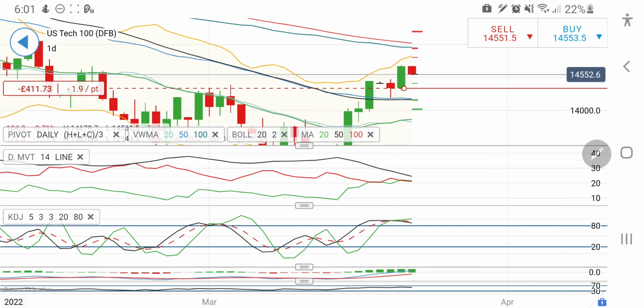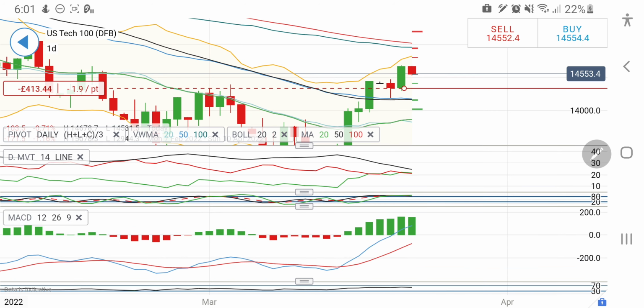Look at the daily charts here. The stochastic is overbought. If it comes down, it probably may try to enter into oversold position with sharp breaks on the downside. So yes, I'll be watchful, be cautious at 14,400. If it breaks that, definitely we can see a sharper drop.